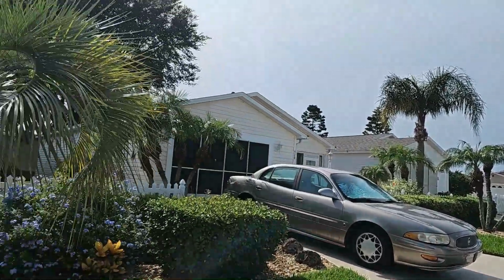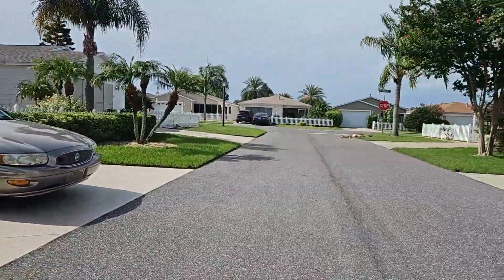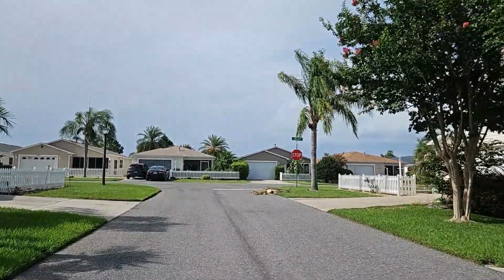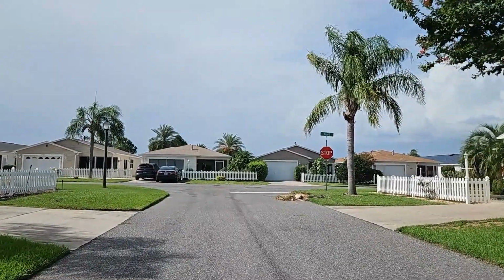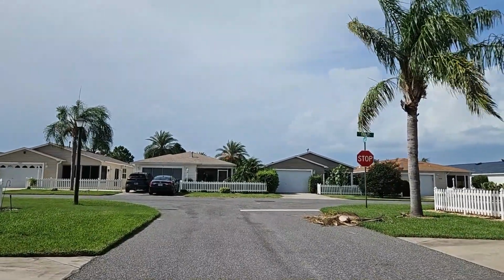Look at the beautiful landscaping here at this patio villa. Really nice. You can see it was a warm day today, as the moving individual just said. I think it was 95, maybe 100-degree heat index today. Very warm day here in the villages.